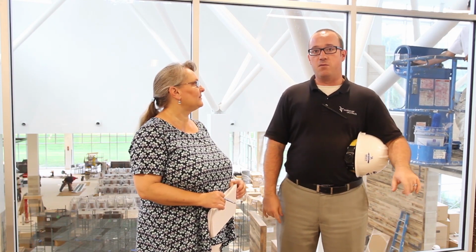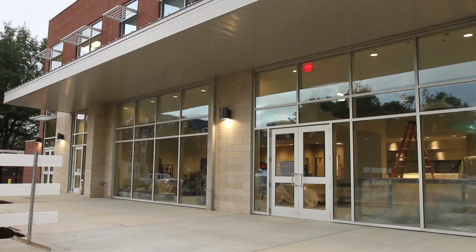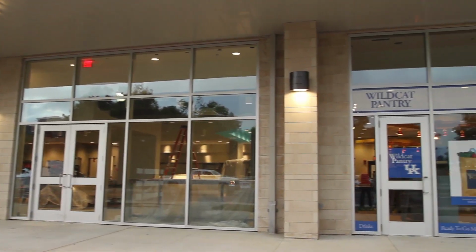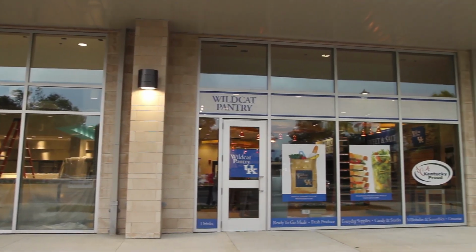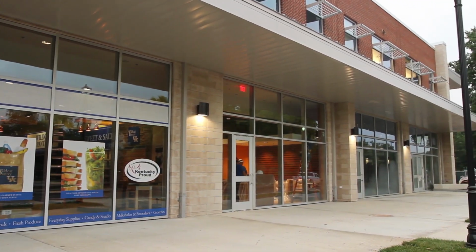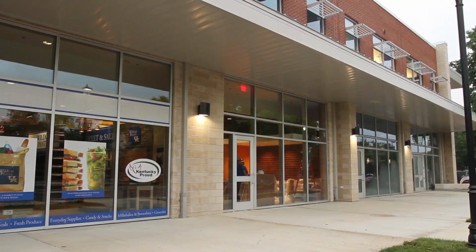There's also retail food options on Hilltop Drive. Those options are Ovid's, which is being brought over from the WT Young Library. Oh, great. Aqua Sushi, which is a local option. Then we also have a Taco Bell Express, Wildcat Pantry, which is a convenience store, and La Madeline, which will be opening at the end of September.